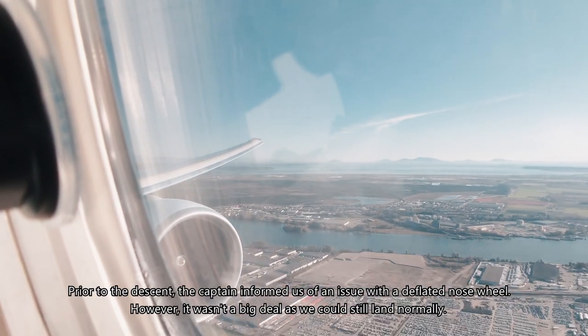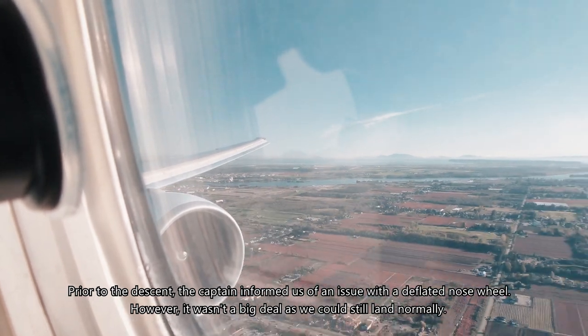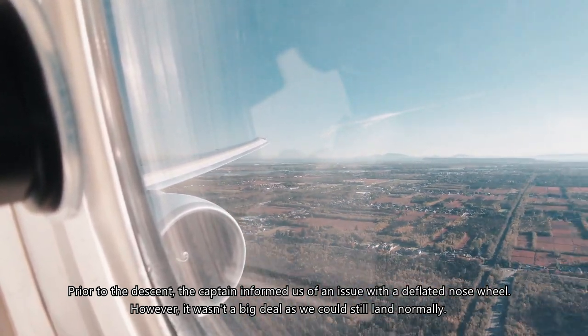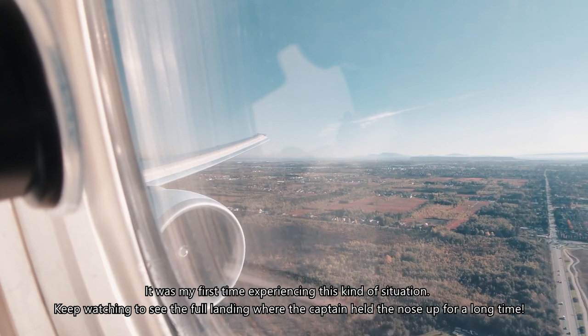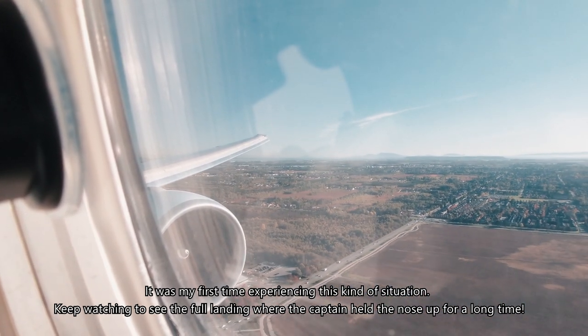Prior to the descent, the captain informed us of an issue with the deflated nose wheel. However, it wasn't a big deal as we could still land normally. It was my first time experiencing this kind of situation. Keep watching to see the full landing where the captain held the nose up for a very long time.